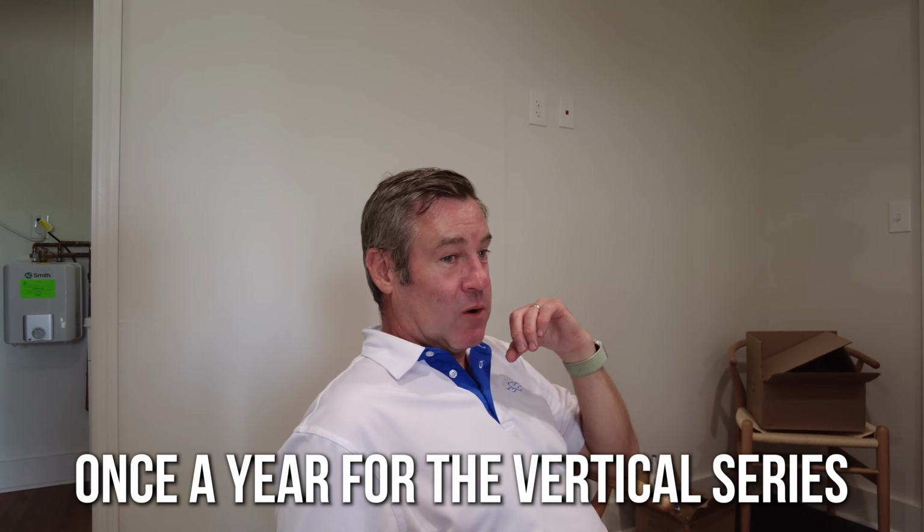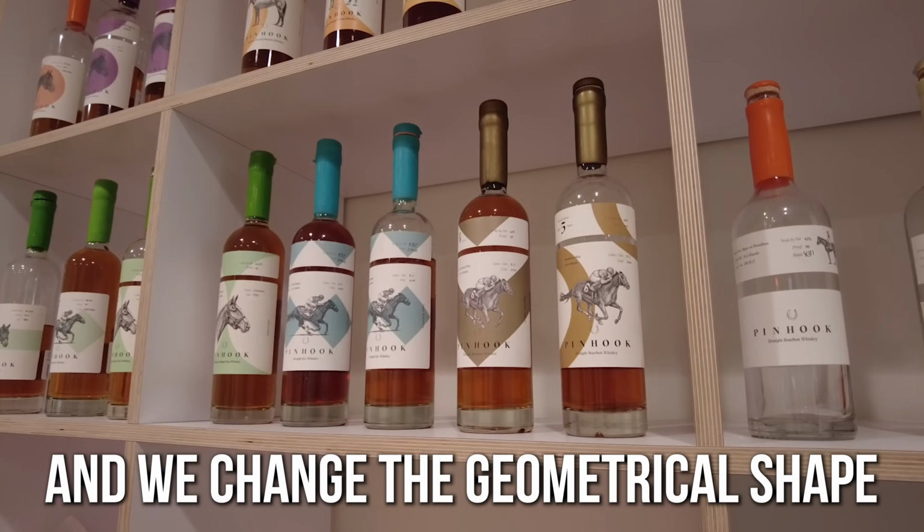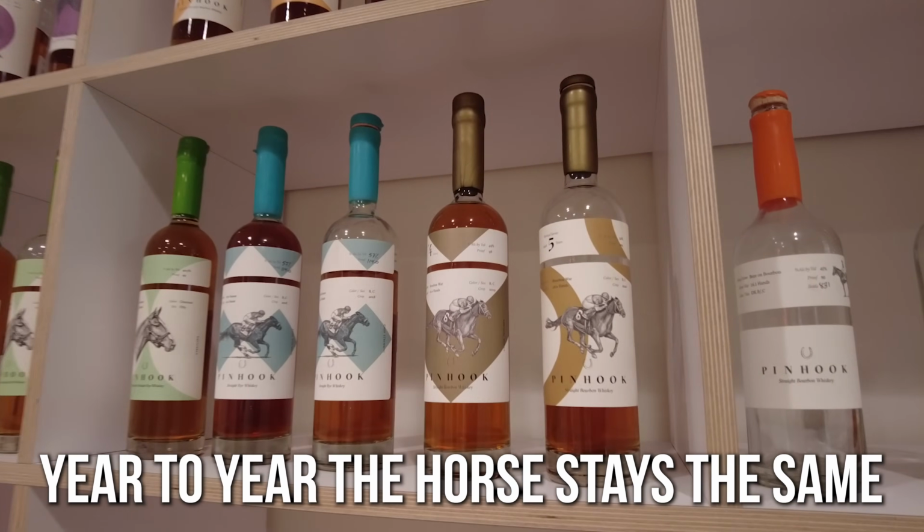So when you do a blend like this, with 120 barrels, how often do you release a different batch? Once a year, for the vertical season. And it's following the same horse. I see the bottles here, 4 and 5. Okay. And we changed the geometrical shape. The horse stays the same on the vertical.